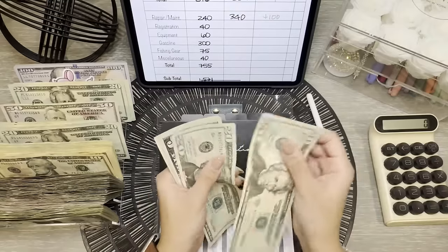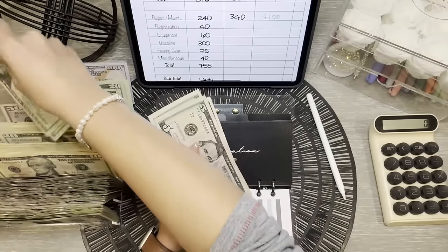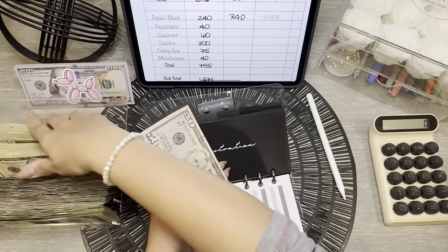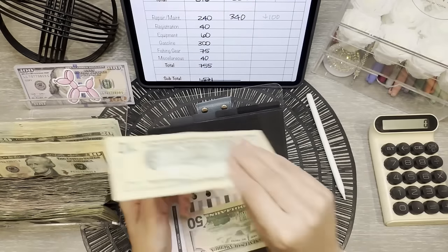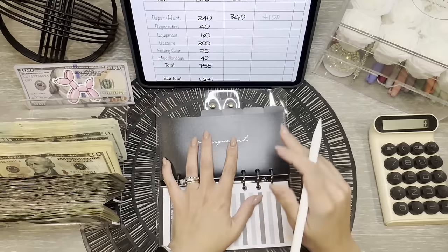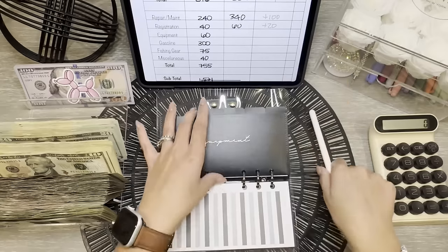Registration is ending with 20, 45, 55, 60. Okay, let's put this all down. Why did I put that back there? That's so funny. All right, so 60, we have a 50 and a 10. Oof, I thought I had enough bills for this. I might have to come back to this one. So that was a positive change of 20.